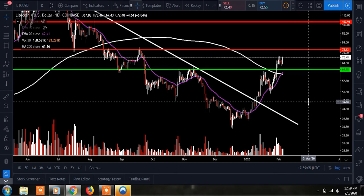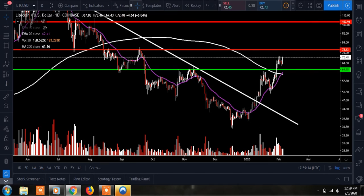Let's just see if we get that next pump up to around $78.13, which is going to be the upside target. Downside, we need to hold, we'll call it $65, is what's going to be important there. Next one we're going to go to is ETC.